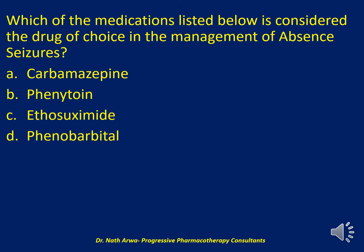And the question reads, which of the medications listed below is considered the drug of choice in the management of absence seizures? Is it carbamazepine, phenytoin, ethosuximide, or phenobarbital? I'll give you 10 seconds to choose the correct answer.